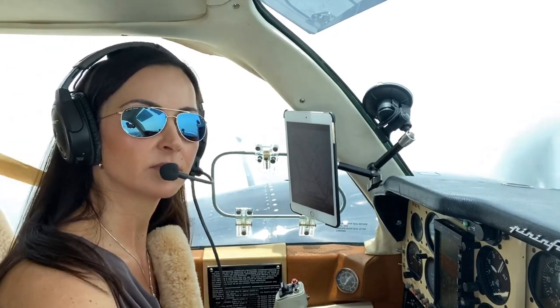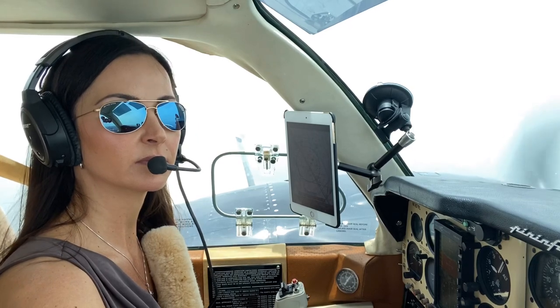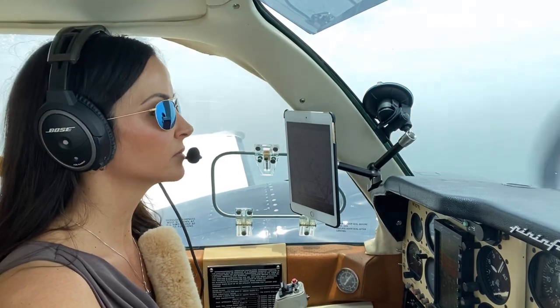Hunter 2356, climb maintain flight level 230. Climb and maintain flight level 230.